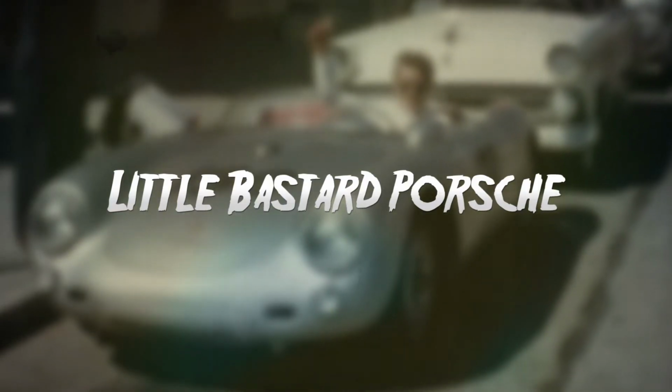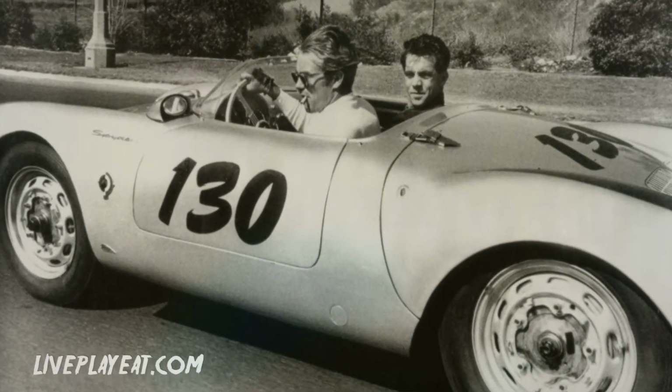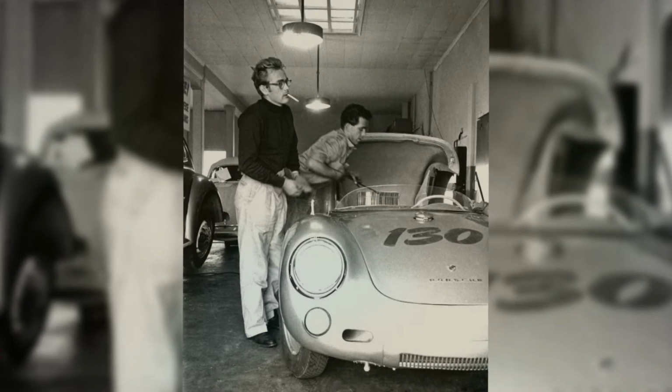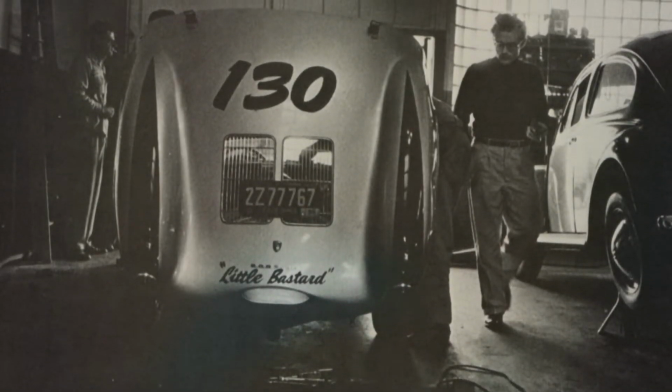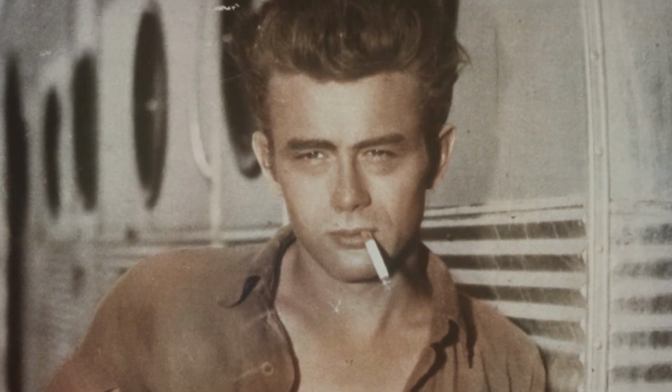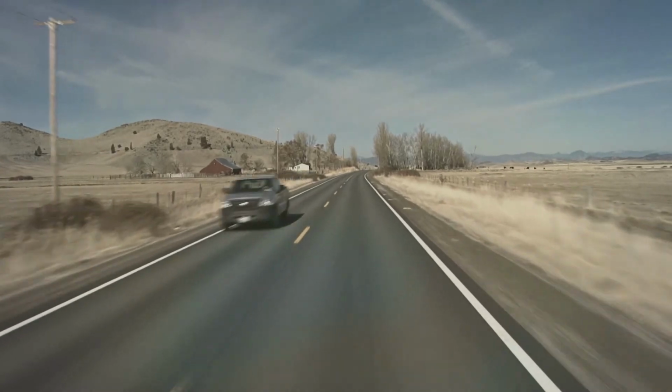Little Bastard Porsche. The infamous car, Little Bastard, belonged to James Dean. The Porsche Spider may have been a gorgeous little sports car, but it turned out to be a deadly force of nature. Its first victim was James Dean himself. A few weeks after he bought the car, he got into an accident that killed him on impact.